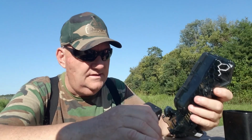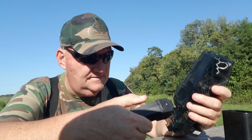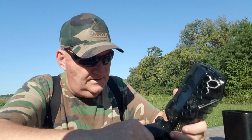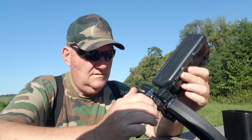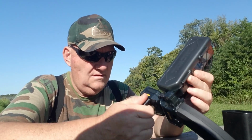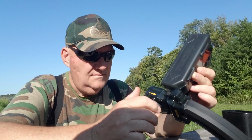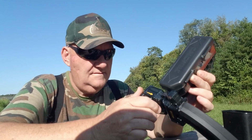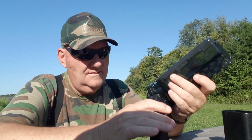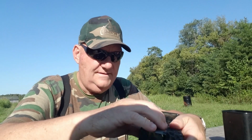Alright, I think it goes together like this. That goes in there because it looks just like the mag well of a 1022. Okay. Got one in there. Nothing. Nothing. Well, that's the end of that.